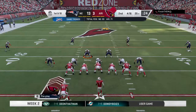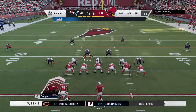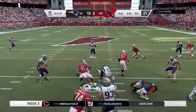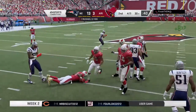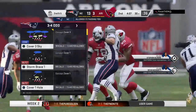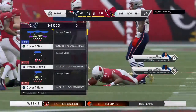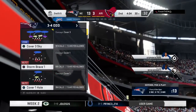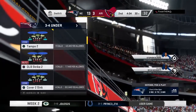Arizona's offense at the line, ready to get their drive started. They trail by 10, 13-3 as they come up on a 1st and 10. The run there on first down, going to get him 5 up to the 30. Give him 5 on the carry there, and it'll be 2nd down. I call that play a success.